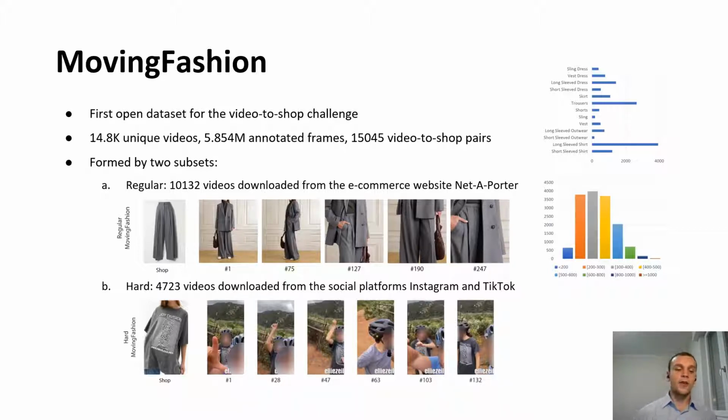In the hard subset, on the other hand, which is made up of 4,723 videos downloaded from social platforms like Instagram and TikTok, the challenge is much more difficult because these videos contain several people and also several clothing items where these people are not actually trying to actively showcase the clothing items.